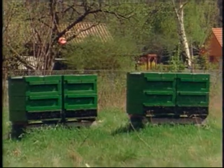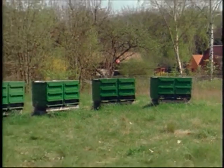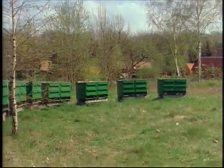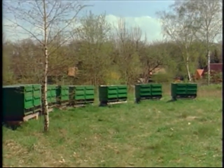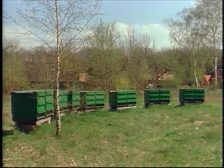The apiary is situated near some allotment gardens. They give hives a good shelter from cold winds and provide an abundance of nectar and pollen. Here we want to demonstrate a simplified form of spring inspection.